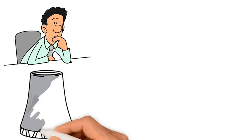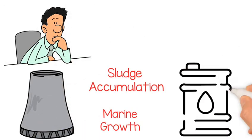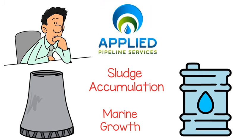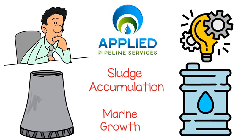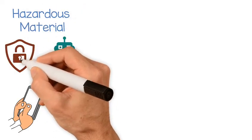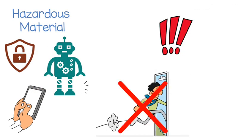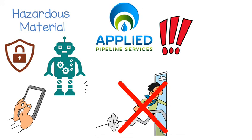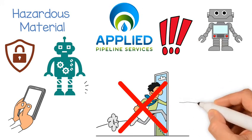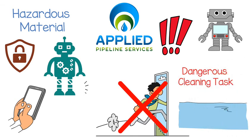Are you risking a power plant shutdown due to marine growth or sludge accumulation in your oil tanks? Applied Pipeline Services lately has introduced a new technology to its fleet: remote robotic cleaning for the easy access and cleaning of hazardous material in safe and advanced methods. Rather than risking human life and jeopardizing staff safety, Applied has put together a fleet of robots that are capable to take on any underwater or dangerous cleaning task without interruption of normal operation.